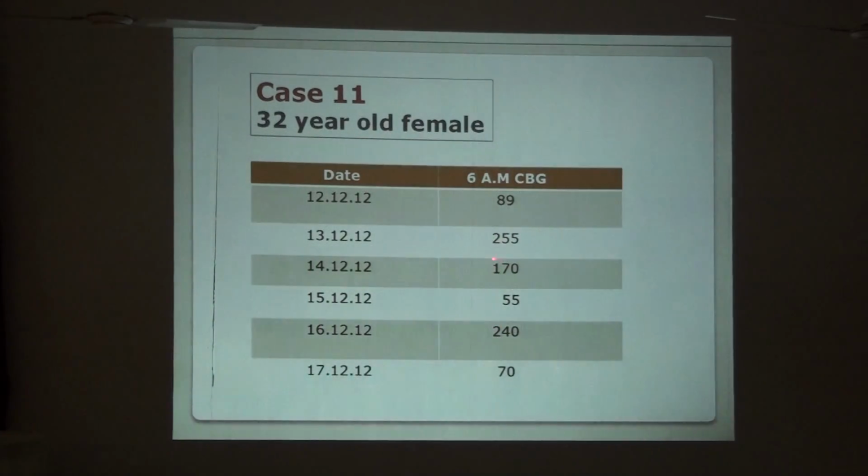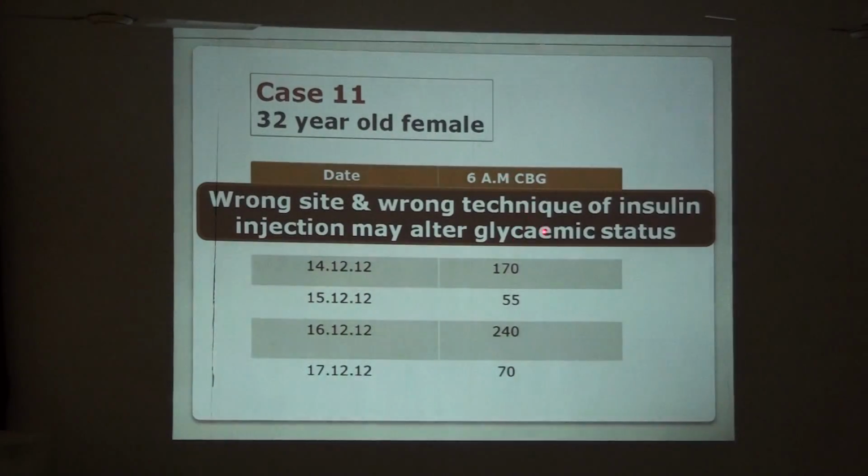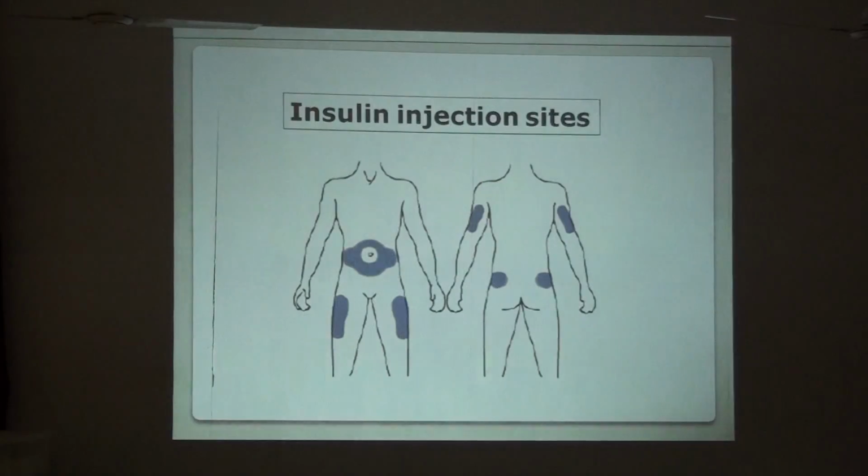So what is the cause behind it? It is well controlled, next day it was high. So the insulin dose was adjusted, later hypoglycemia, again dose adjusted. And this erratic level, actually what happened, one day the nursing staff gave it, one day the in-charge sister, one day the training sister. So the insulin injection technique is very important. Wrong site and wrong technique may cause this alteration of glycemic status, and we don't take the history whether the insulin has been taken in a proper way or not, and we just adjust the dose, so there is an erratic blood sugar level.